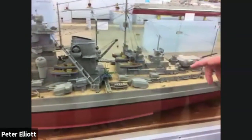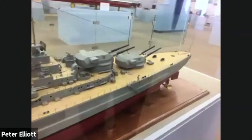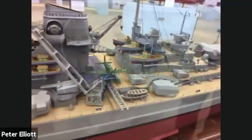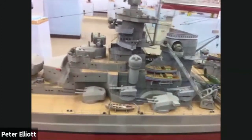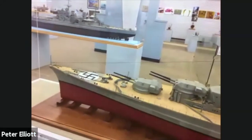Those guns could shoot over the horizon. Oh, yes, 20 miles. And the Hood could only shoot about 12 miles. So they had a big disadvantage. Well, they were terribly far apart when they fought because of the visibility. But yes, you're quite right. They could chuck shells to 30,000 meters.